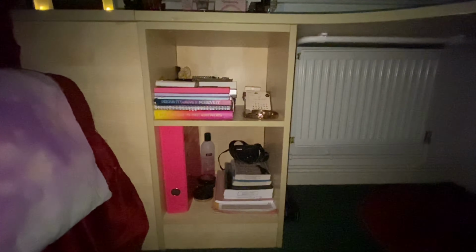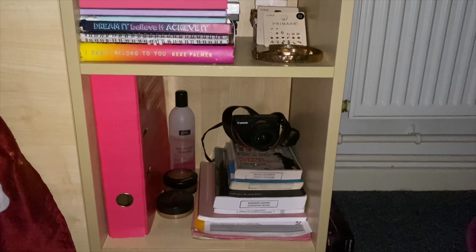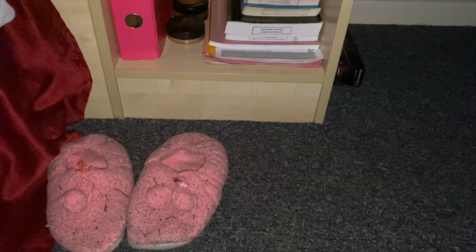this is my study side. I was really thinking of putting my work posters on the wall, but I didn't want it to be too much. So yeah, it's got some textbooks, my work is in my folder, some class books, my camera. Yeah, my slippers are really dirty, I know. I wear them everywhere in the kitchen, so yeah.